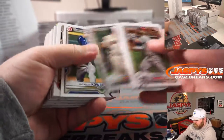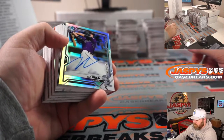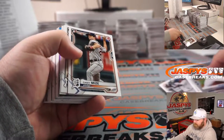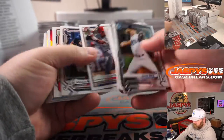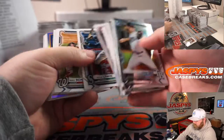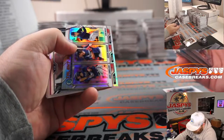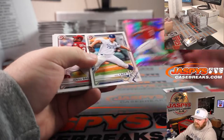Nick Madrigal for the White Sox. Zach Veen, I am corrected. Zach Veen, refractor auto to 499 for the Rockies, Mark Bissett. Kevin Alcantara for the Yankees, Matthew Shira. Josiah Gray for the Dodgers. Austin Hendrick for the Reds. Ronald Acuna Jr. for the Braves. Talent pipeline for the Braves, and Hunter Green to 199 for the Reds. That is John Alves.